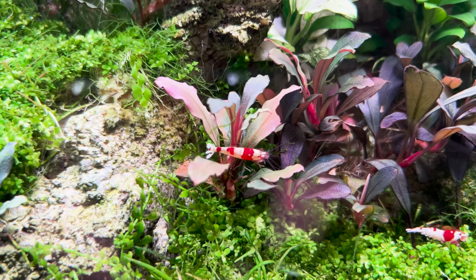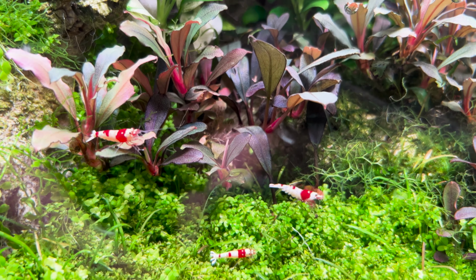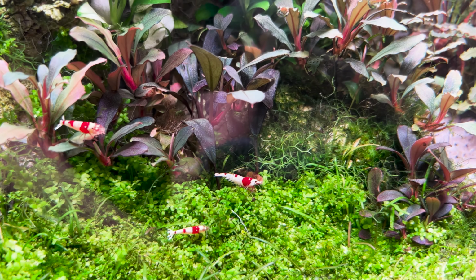Yeah, just look at this bolbitis. That's insane, those colors on the bolbitis. And then paired with the crystal reds, it looks so good.